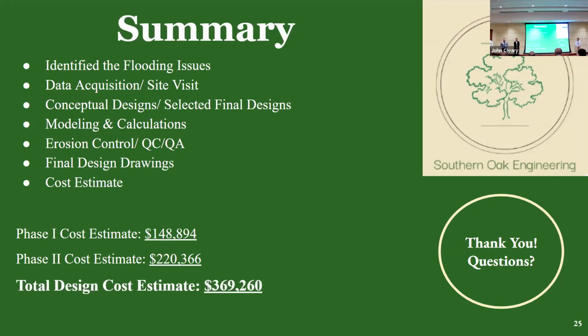Once we had our final designs, we began modeling and performing calculations for those designs. We came up with an erosion control plan, and we performed quality control and strength checks within our team. We finally came up with final design drawings, and then we prepared a cost estimate for each phase. Our total design cost estimate for both phases combined is $369,260. That's all we have for y'all today, and we open the floor to any questions.